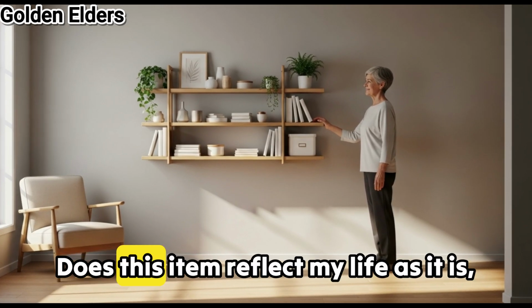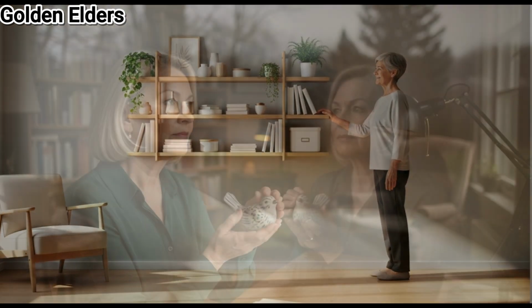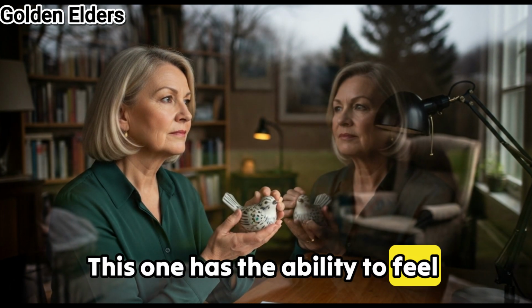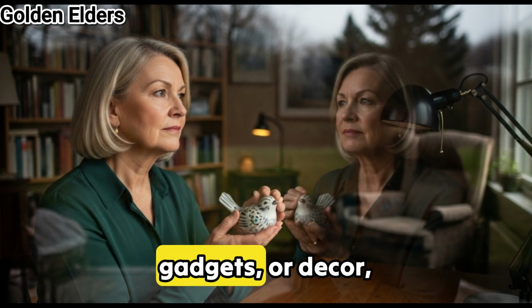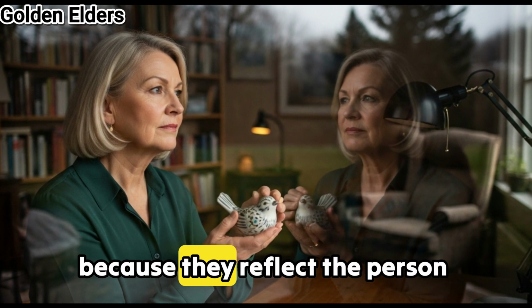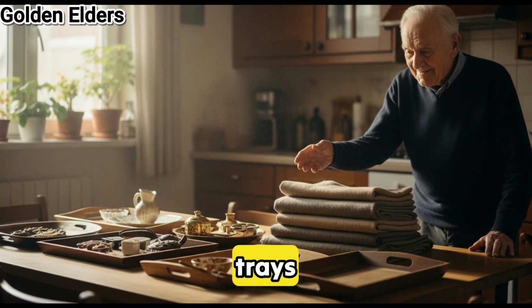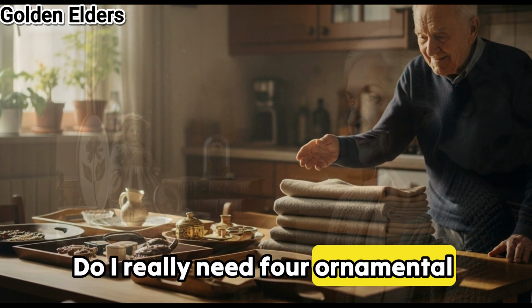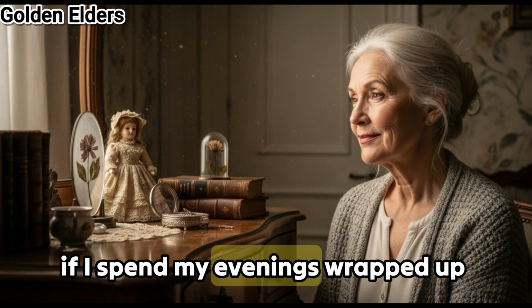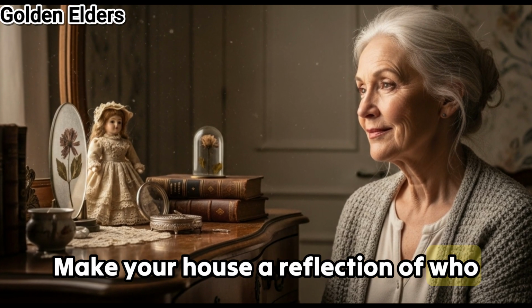Question 10. Does this item reflect my life as it is, or as I wish it were? This one has the ability to feel tender. Sometimes we hold on to fancy items, gadgets, or decor because they reflect the person we're aiming to be. But do I really need 3 serving trays if I'm not throwing dinner parties every weekend? Do I really need 4 ornamental throws that I never use if I spend my evenings wrapped up in leggings on the couch? Make your house a reflection of who you are.